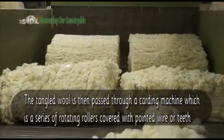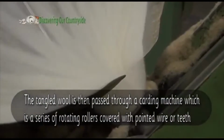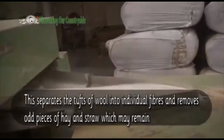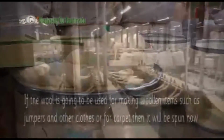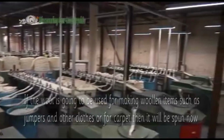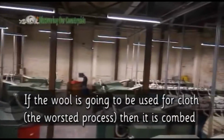The tangled wool is then passed through a carding machine, which is a series of rotating rollers covered with pointed wire or teeth. It breaks the tufts of wool into individual fibres and removes odd pieces of hay and straw which may remain. If the wool is going to be used for making woolen items such as jumpers and other clothes, or for carpet, then it will be spun. If the wool is going to be used for cloth, then it is combed.